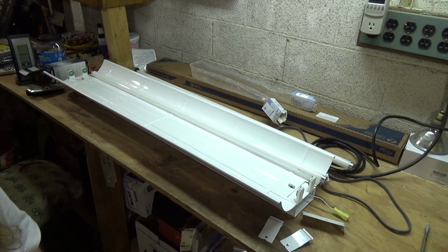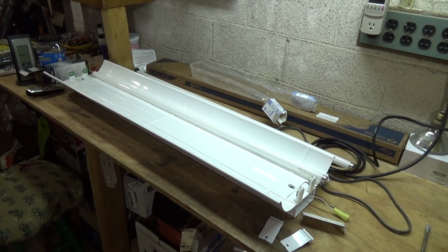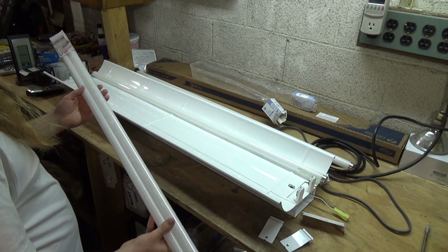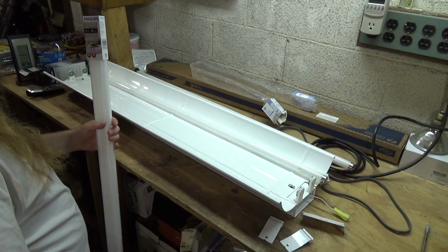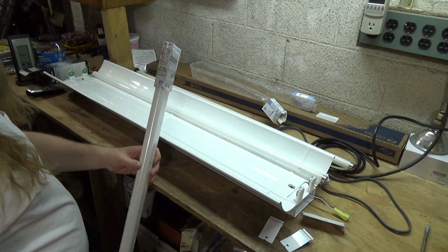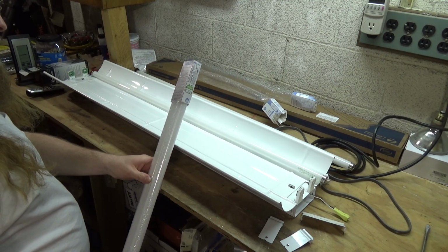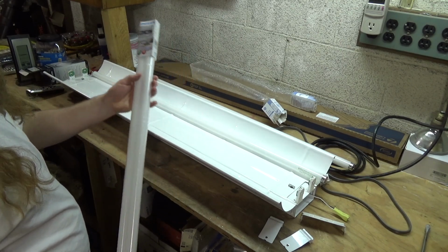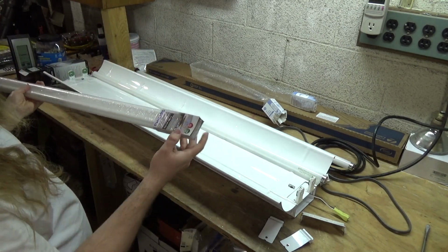Always something. I'm pretty sure that fixture and those bulbs are from Lowe's. I don't know about Lowe's electrical stuff. I bought a couple boxes there and it was terrible. The boxes were just awful. So I think I'm done with Lowe's for electrical stuff. Anyways, these are the 4100K bulbs from the Flips, and these I believe came from the Home Depot.